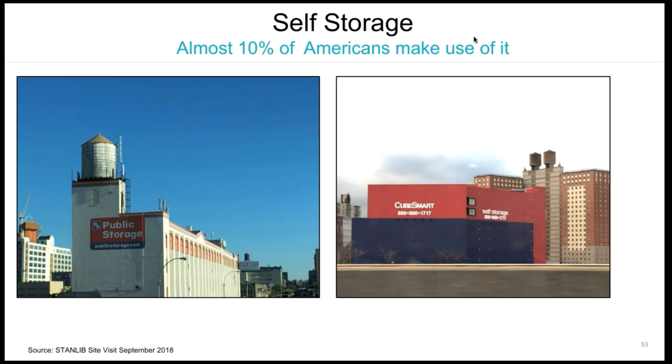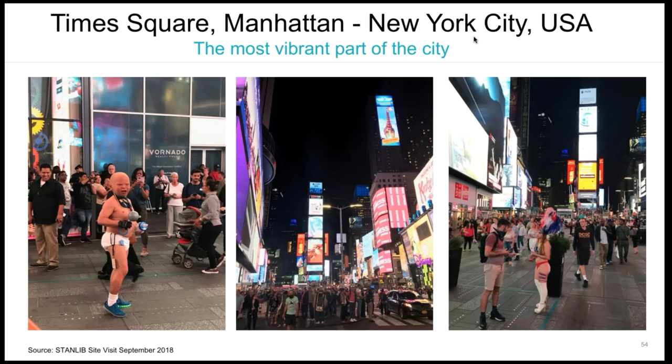But you're going to have extra stuff. You're going to have your skiing stuff, which you use in winter, and you put it in self-storage. And this sector has been doing well for some time.